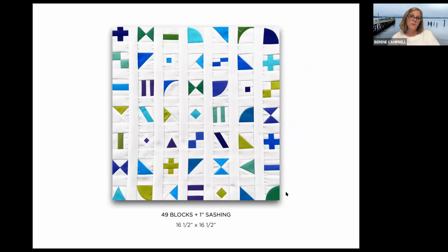This is what it would look like if you added some sashing. This is extra blocks. I think this was 49. So it makes a 16.5 inch square, kind of neat for a pillow if you add some sashing. So it has a totally different look and feel if you add sashing.